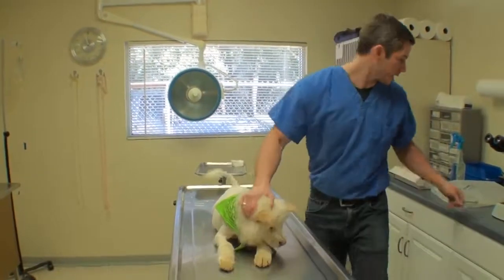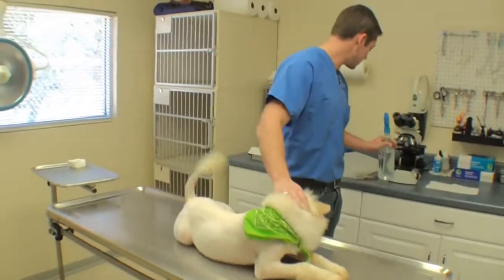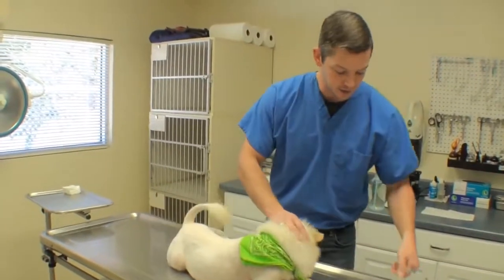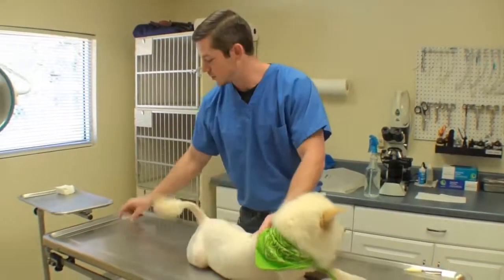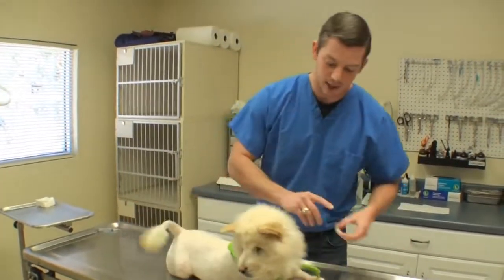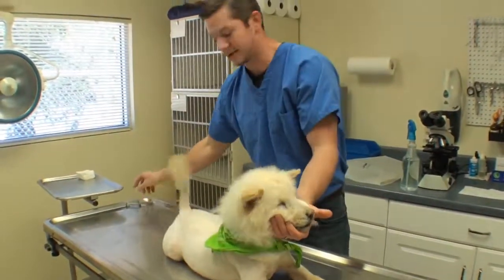We are going to give him a rabies vaccine because he's had his other vaccines, but he hasn't had a rabies vaccine yet. And I'm going to deworm him, and then in a couple days I'm going to do a surgery to go in and remove any eye structures that are in his mouth.